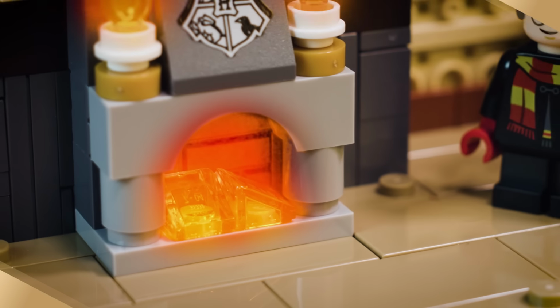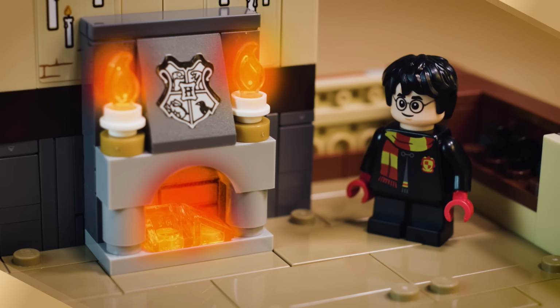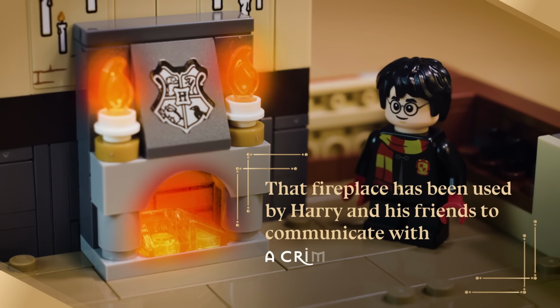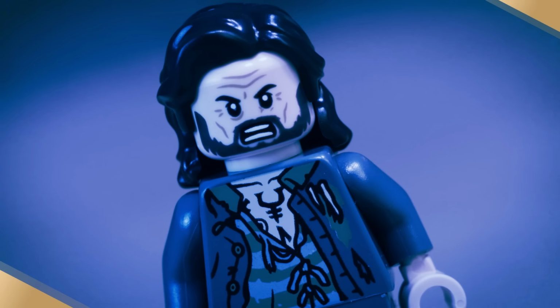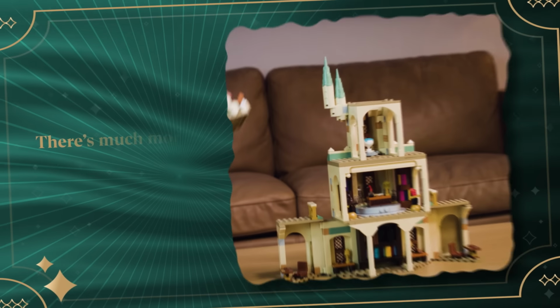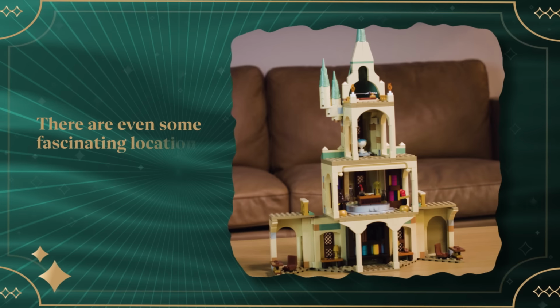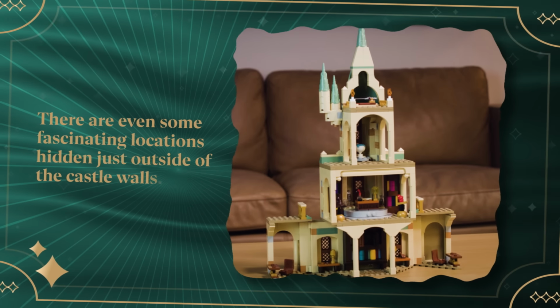Don't get too comfortable though. There's a chance they're being listened to. That fireplace has been used by Harry and his friends to communicate with a criminal on the run. But that's a story for another video. There's much more to Hogwarts than just what's on the inside. There are even some fascinating locations hidden just outside of the castle walls.